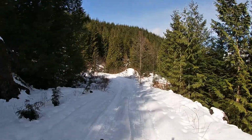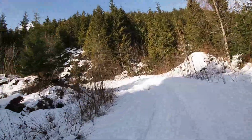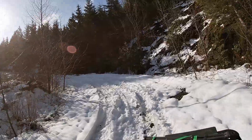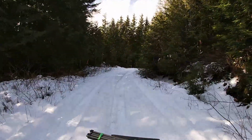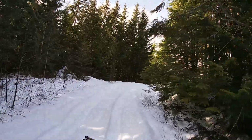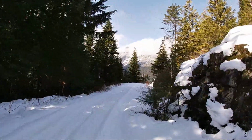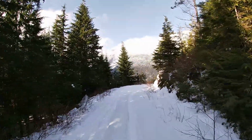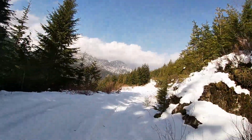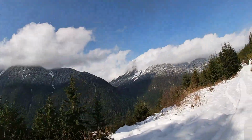Oh yeah, definitely getting deeper. The four-wheel drives have really beaten up this trail. I'm not too sure how far we're gonna be able to get. There we go. Getting traction now. I don't know how far my friends are gonna wanna go. There's a nice little scenery shot there for you.